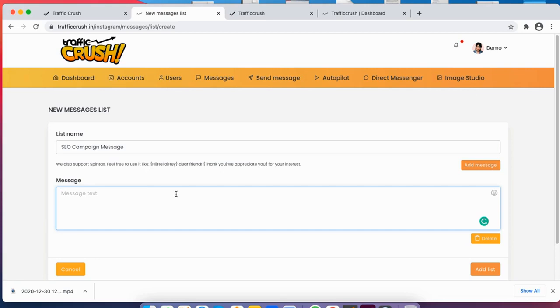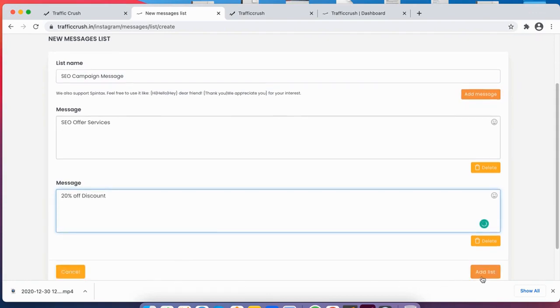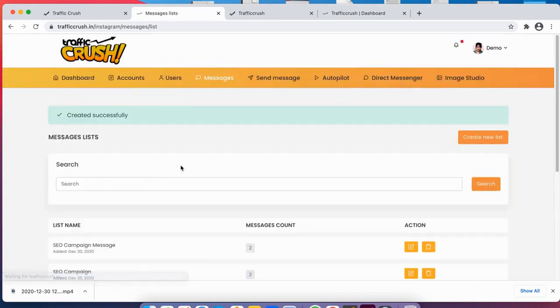Just type any messages, like SEO offer services, one message. Or you can add another message, 20% of discount. Clicking on add list, this SEO campaign message list has been added with a count of two messages. Once you have done, click on send message.